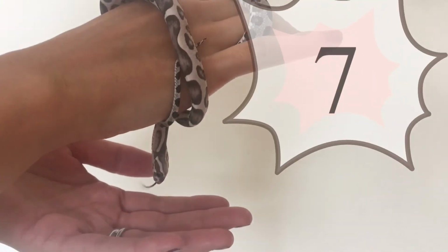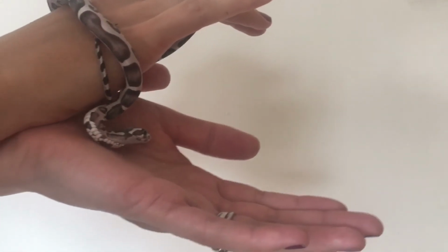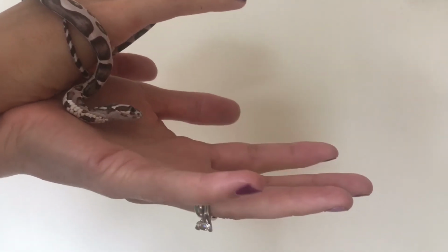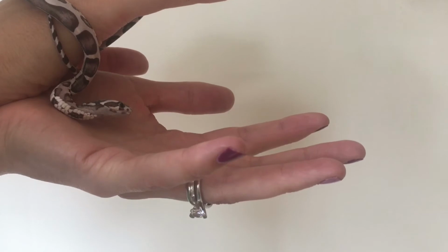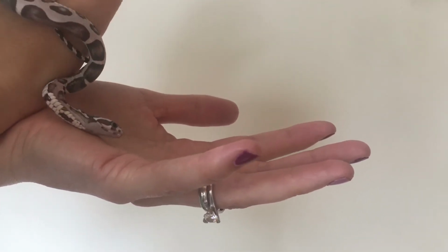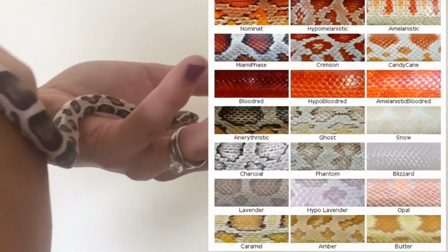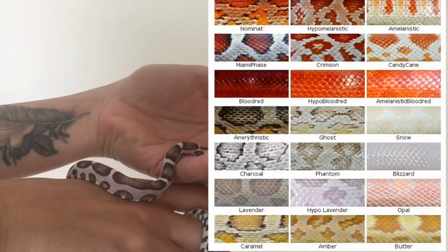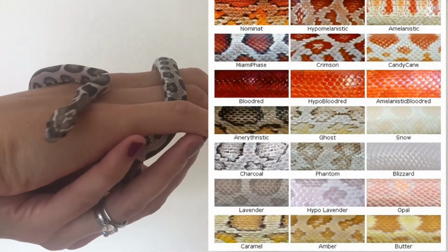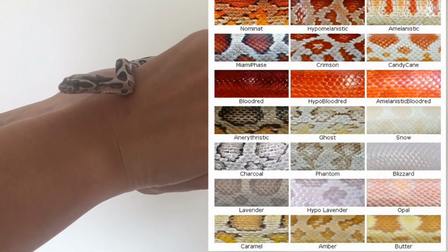Number 7, there are so many different colours and patterns, and this is called morphs, and you might have heard me refer to this earlier. So I'm not going to list them off because there's probably more than I can list off in this whole entire film, and if I did try to do it, you would be bored to tears. So I'm just going to put a picture up of the main ones, and then you can go and research all of the different ones. But basically what it means is, if you don't like the dark colours like Nina, there will be a snake out there for you in the colours of your preference.